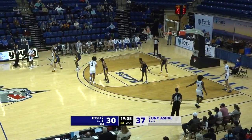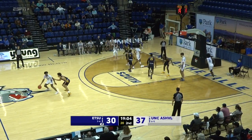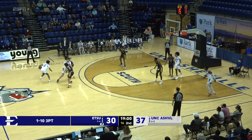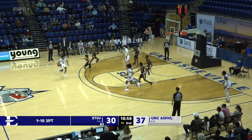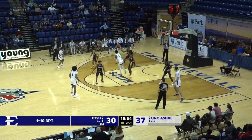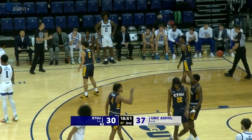And yeah, they didn't have much luck from the 3-point line in the first half, but nice shot there by King. 0 for 9 in the first half, 1 for 1 in the second half. Around the screen, Stephanie. Skip pass for Battle. Battle around the screen, tries to throw it into the corner, tipped out. It'll be Asheville's ball with 7 left on the shot clock.